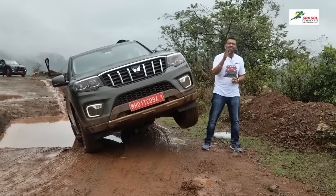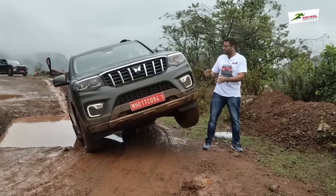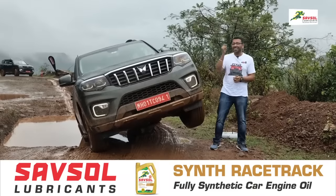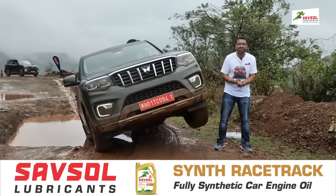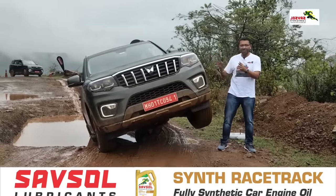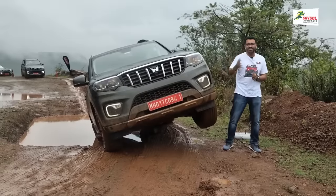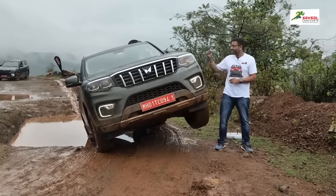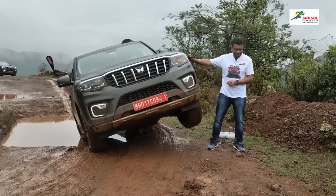Good handling, excellent visibility, a commanding driving position, lots of space inside, lots of features, it also looks good. And of course, it can do all of this. Very few SUVs, and at this price, nothing really can do all of this. Nothing really gives you this kind of package. Honestly, I'm in love with the Scorpio. And this is not just me saying this over the off-roading. This really has done everything. It is the best of all worlds. The last time I had so much fun was when we drove the Thar. And with the Scorpio, I think another long waiting period is going to follow.